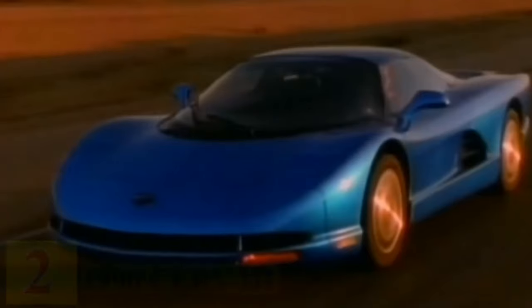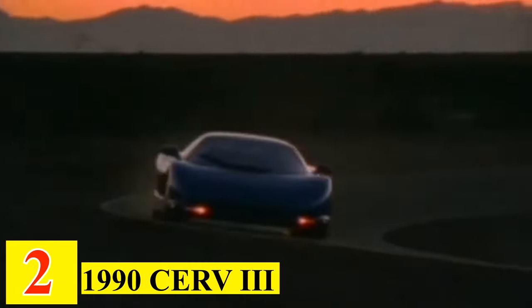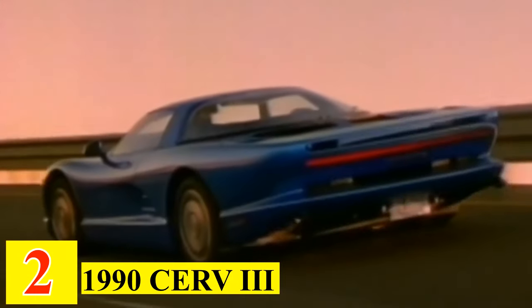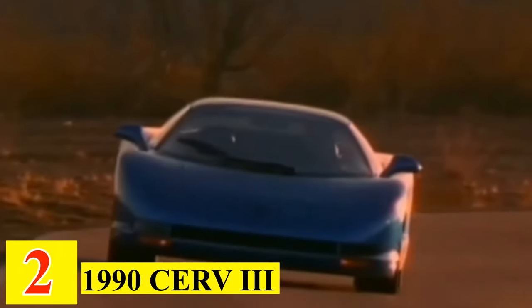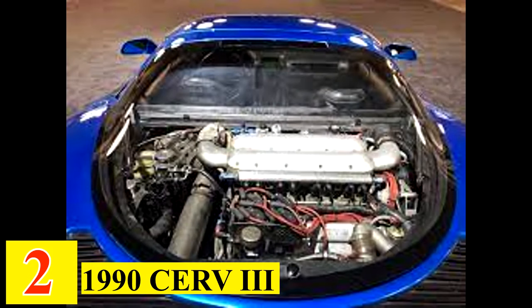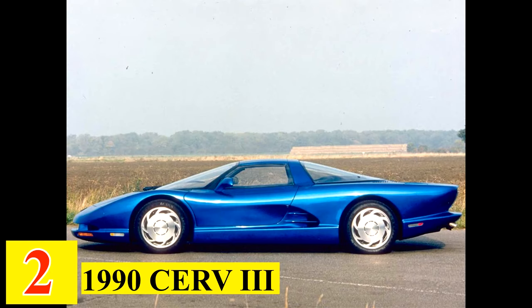The 1990 CERV 3 is the fully realized Corvette Indy concept car. The body is a single-piece composite made of carbon fiber and Kevlar. This concept featured technology that was ahead of its time, such as all-wheel drive with four-wheel steering and a computer-controlled active suspension. The transmission was a 6-speed automatic built from the existing Hydramatic 3-speed, and the brakes used dual discs at each wheel. The power plant is a 5.7-liter twin-turbo V8 that produced 650 horsepower. Top speed is believed to be 225 miles per hour, and 0 to 60 time was 3.9 seconds.